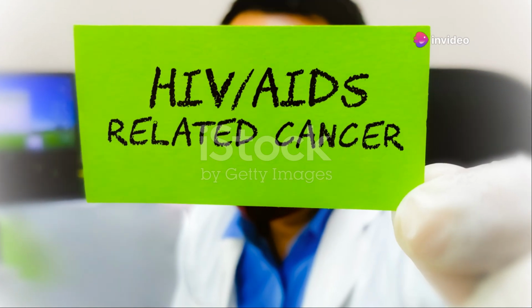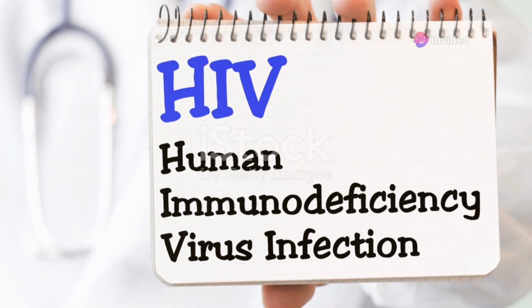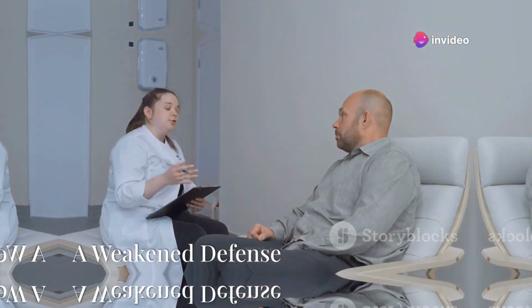Viral load measures the amount of HIV in the blood. Keeping the viral load low is a key goal of ART. CD4 cells are a type of white blood cell that HIV attacks. Monitoring CD4 counts helps assess the strength of the immune system.